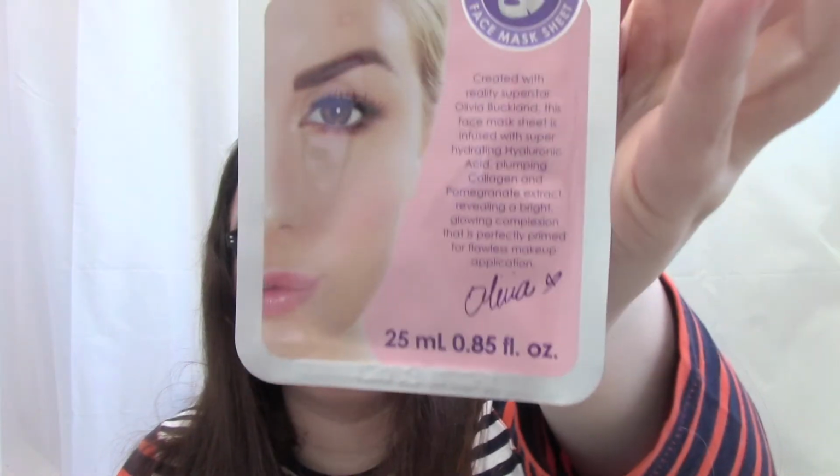Anyway, that's what it looks like. It is a face mask. It is a sheet mask. Apply this lace sponge sheet mask before a night out and leave for 20 minutes. Designed to prep the skin before makeup application for a smooth finish that lasts longer. Made with hyaluronic acid, collagen and pomegranate to hydrate, plump and brighten.